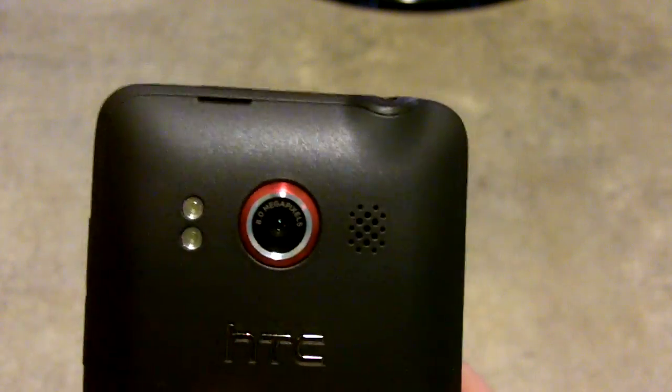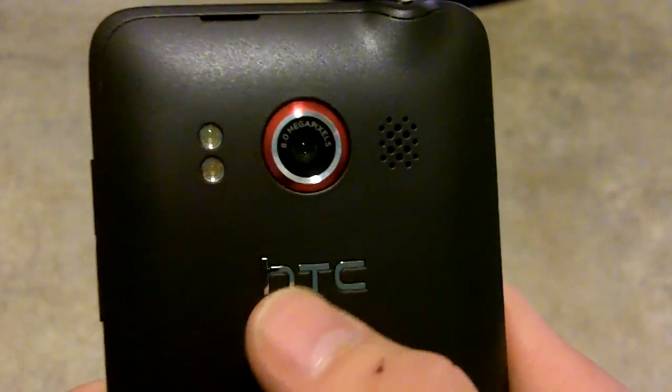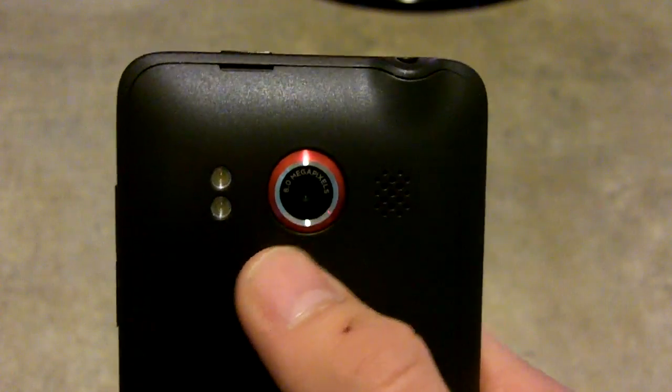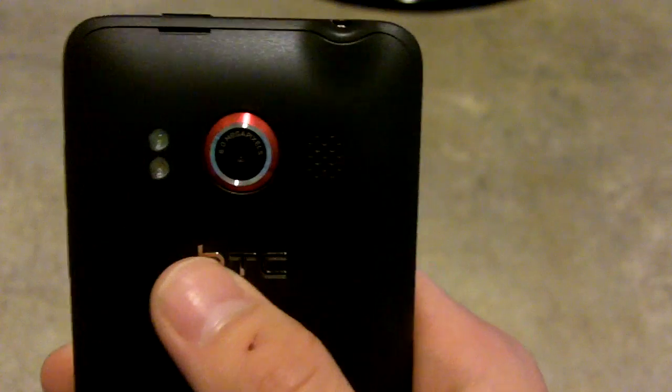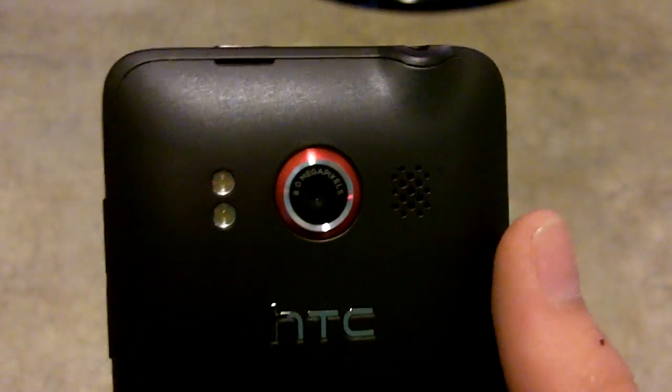It's not like 8 megapixels because it compresses a lot, but it is still very good. Best phone camera I've ever seen. Very good speaker, really loud there. Oh yeah, also it shoots 720p video. It gets very compressed, so it's not nearly as good as you'd think, but it is still, again, the best cell phone video I've ever seen.